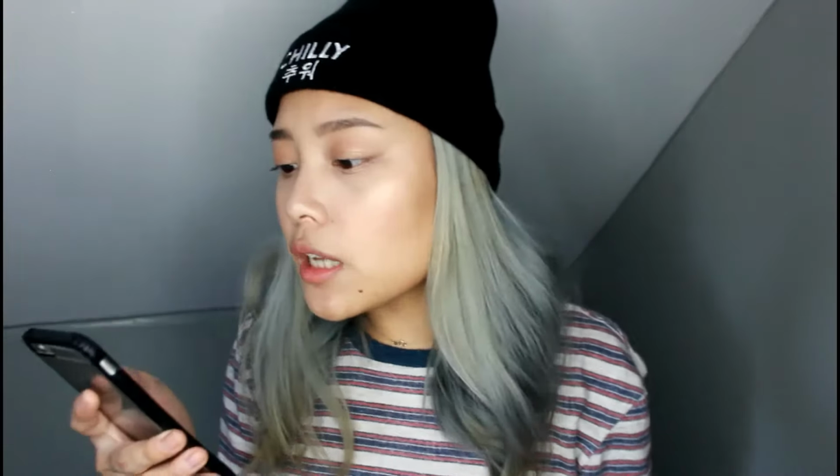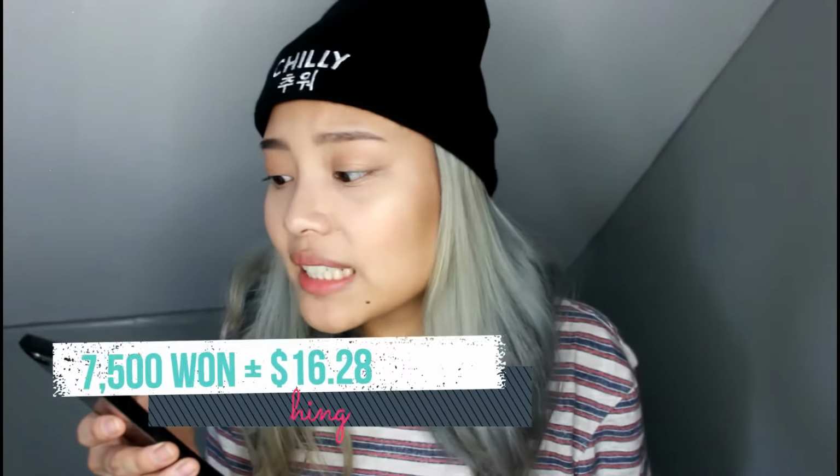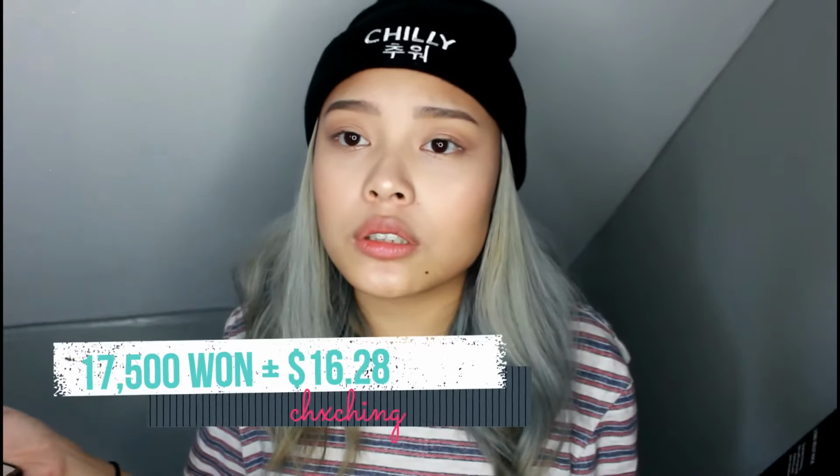Let's just look at the price, because y'all need to know that they sell this at Sephora, and it's probably really expensive there. So, the J1 Jelly Pack, 50 milliliters. I bought it for 17,500 won, almost $16 in American dollars. All right, let's open it.